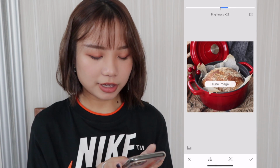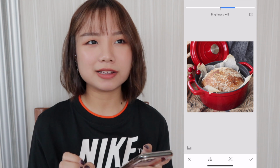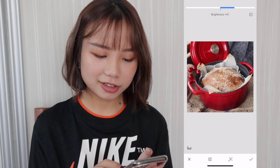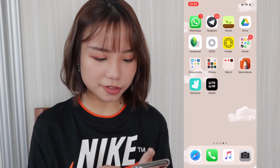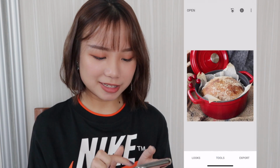Okay, so I have Snapseed. This is actually a really good app. So for example, you can tune the picture, increase the brightness like this, and I like their brightness function because it doesn't make the picture too washed out. It's actually a very natural brightening effect. So you can see it looks very natural, right? And then another very good thing, okay, I'm just making sure it's still recording. Another very good thing is this brush function.